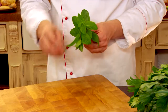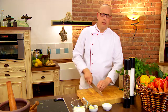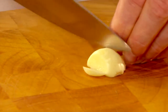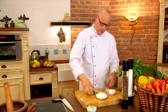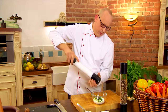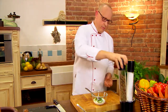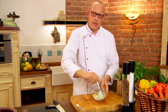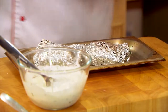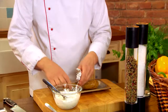It's really simple. Take some fresh mint, discard the stalks, chop up the leaves, add a bit of garlic, and of course plain yogurt. Then season it slightly with salt and some pepper. Mix it all together.